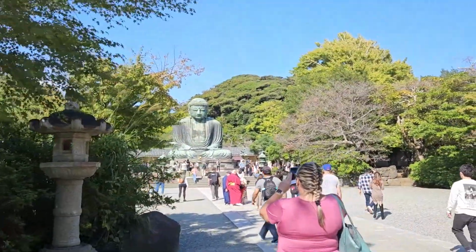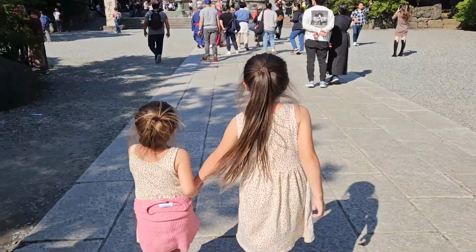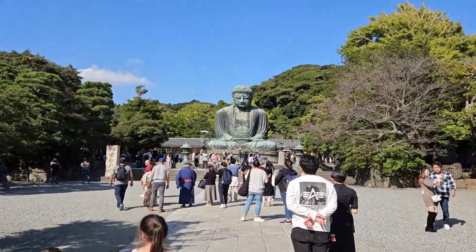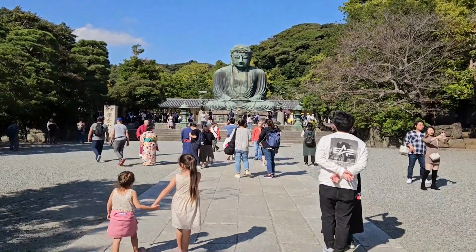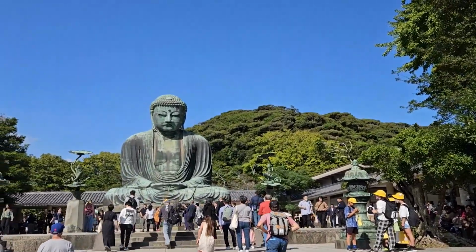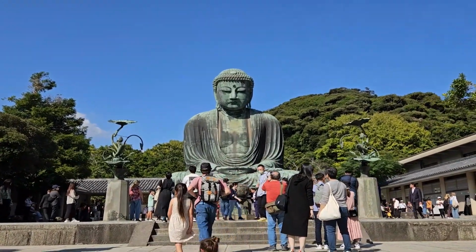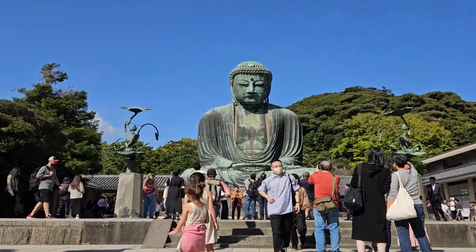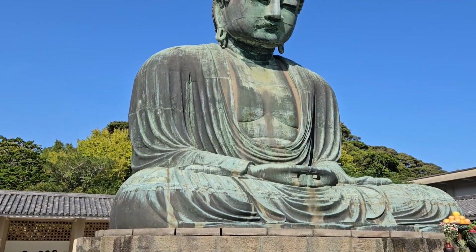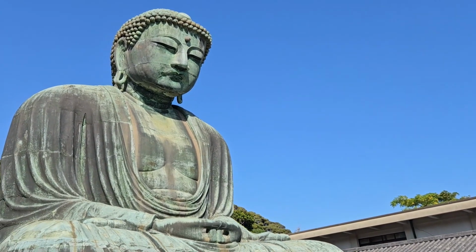There's a big Buddha. There it is. There's a big Buddha. See it? See the big Buddha? Yeah, isn't it really big? Here is the Daibutsu.